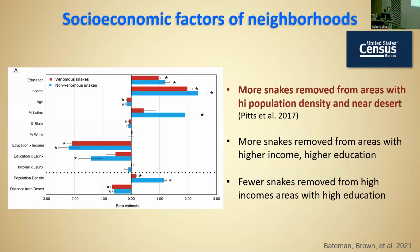Now, looking at the census data, this is looking at what are some of those socioeconomic factors that might be related to those snake removals. And so a couple of important points. First, this is a paid service, right? So there's already going to be a bar at who is able to access this service. And we also know, and we expect, that because of that human-wildlife interaction, removals are going to happen in places where there's a lot of people and that are near habitat. And so at the bottom, population density and distance to desert parks, we controlled for those factors.